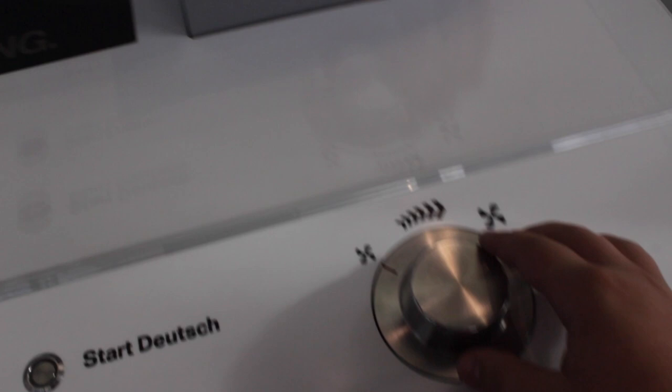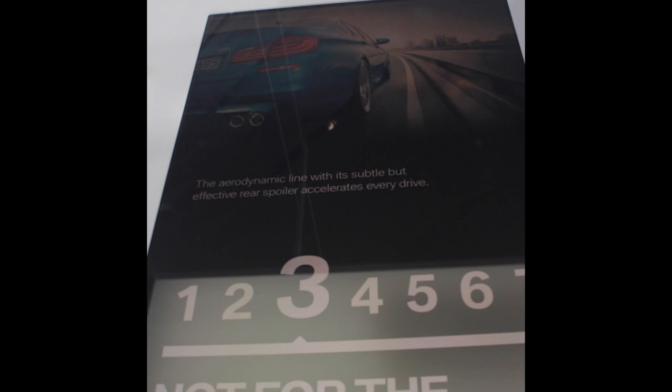Don't know if you can see that. For the M3.